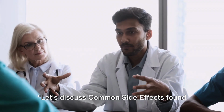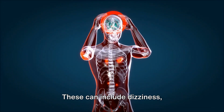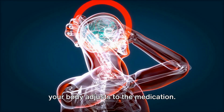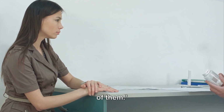Let's discuss common side effects found with Lisinopril. Like all medication, Lisinopril does have side effects. These can include dizziness, lightheadedness, tiredness, or headache as your body adjusts to the medication. These side effects are usually mild and temporary, but it's important to be aware of them.